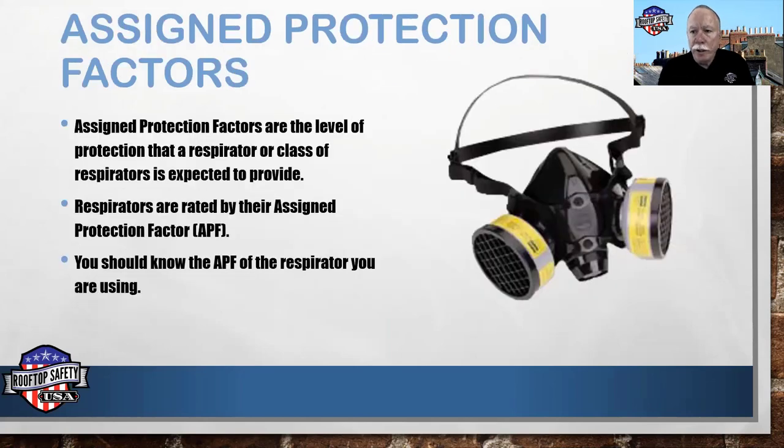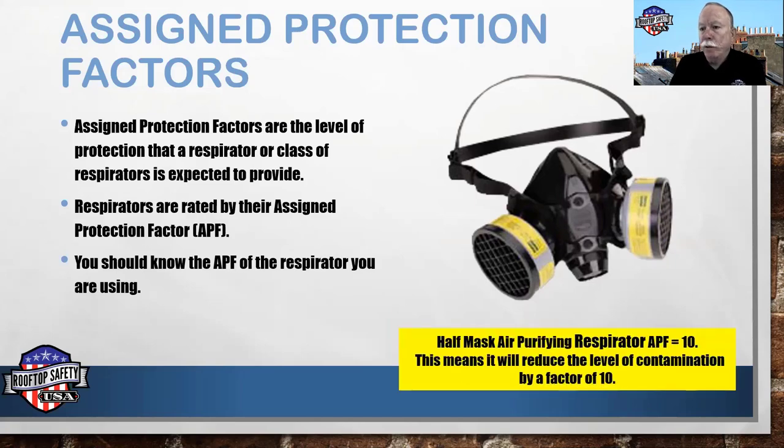All respirators have an assigned protection factor, or you'll see it listed on the respirator, APF. What does that really mean? It's a numerical value assigned to the respirator that indicates its level of protection.